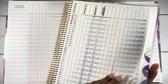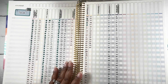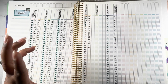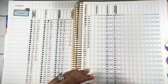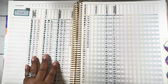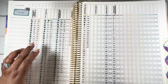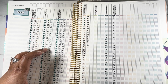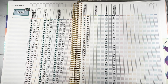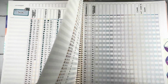And I just noticed this way is a lot easier for me when planning. I know exactly where my children are, even though I have not marked off the lessons that we have done. When I sit down to lesson plan, this helps me to see where they are, and it helps me to also map out their week for homeschool. So even though I haven't marked it off, I know exactly where they are.